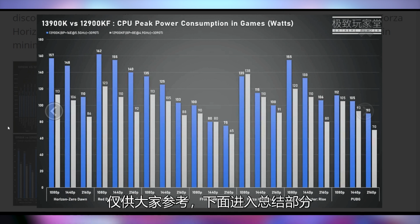In Horizon Zero Dawn at 1080p, it uses something like 40 more watts, which is just, that's a lot. It's so much. It's a spicy boy. So it looks like all of that extra power gain that you're gonna get in frame rate is gonna come at the behest of your power supply. Slap in that 600 watt RTX 4090 and you'll be ablazing.